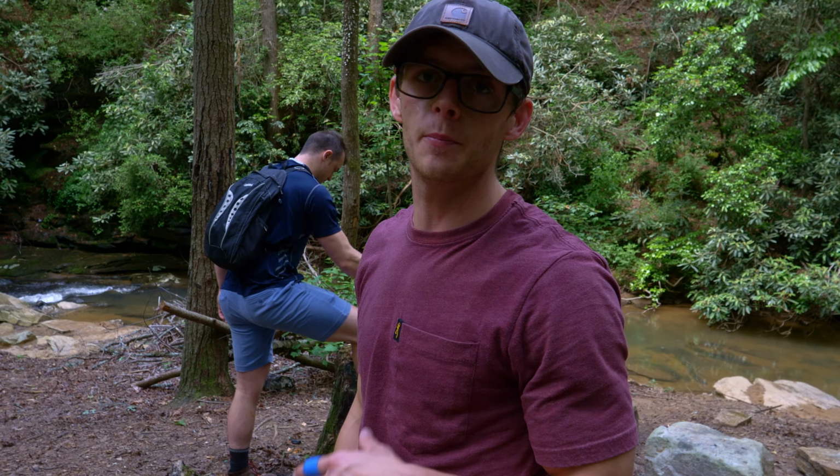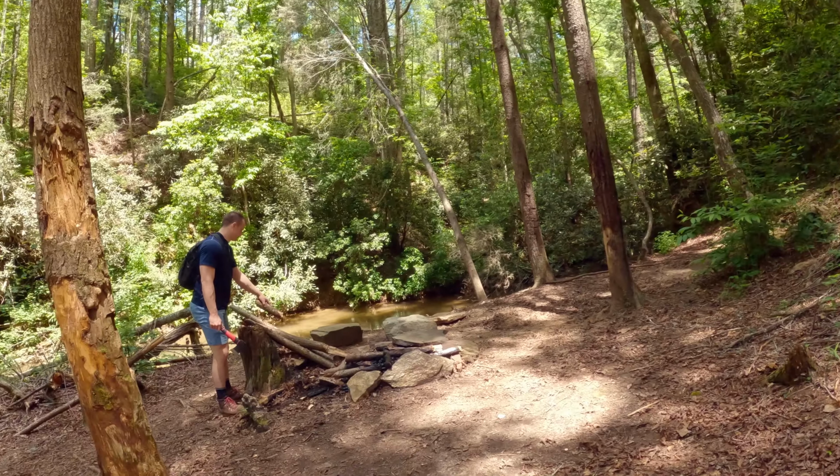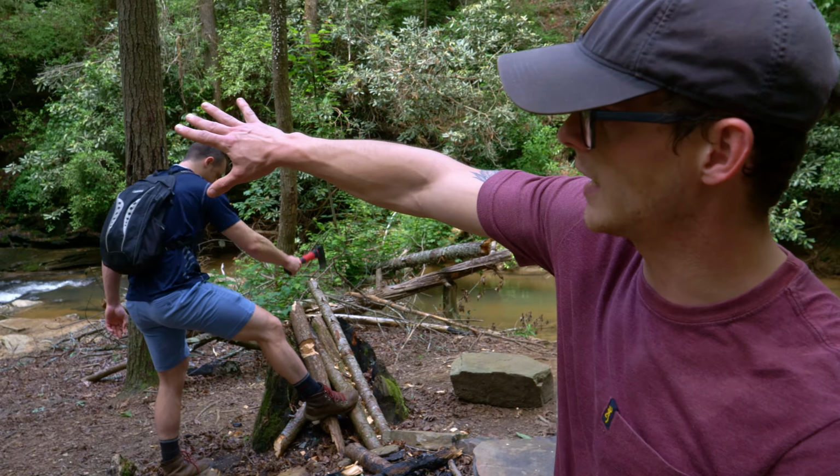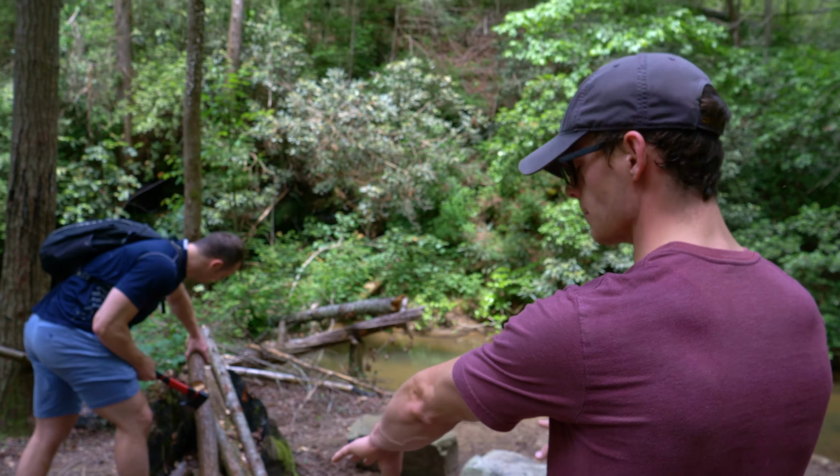So what's really cool about Panthers Den Campsite, it's just kind of off the beaten path, but enough to where you can't really see the trail. And you've got this beautiful cave kind of in the background over there. Cool rock formation. You've already got a little campsite set up.